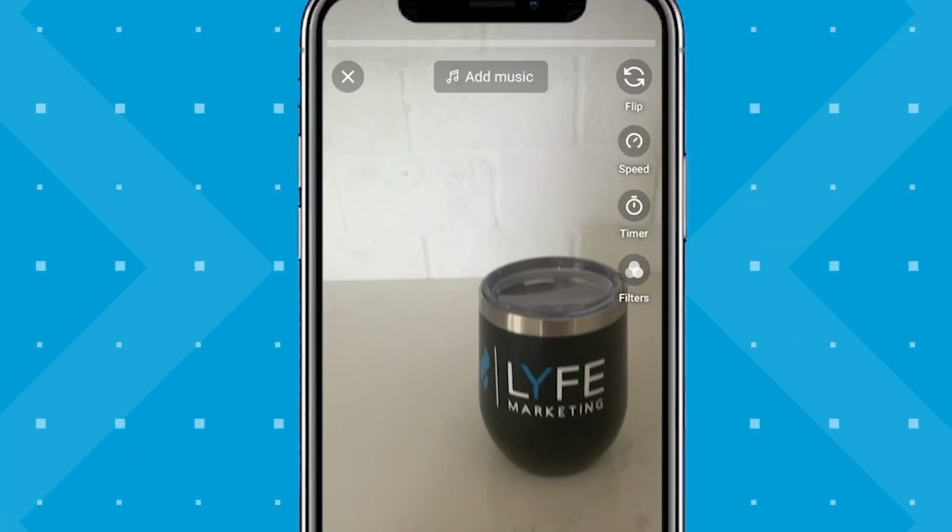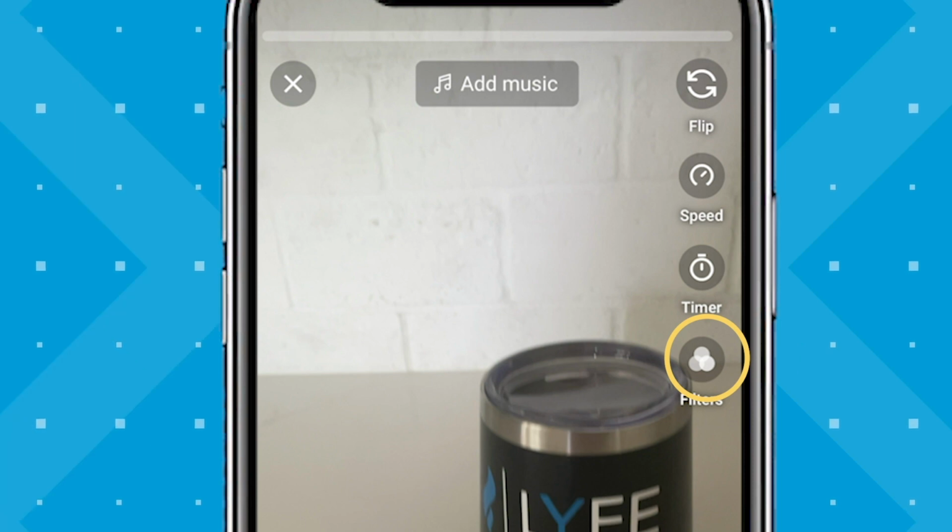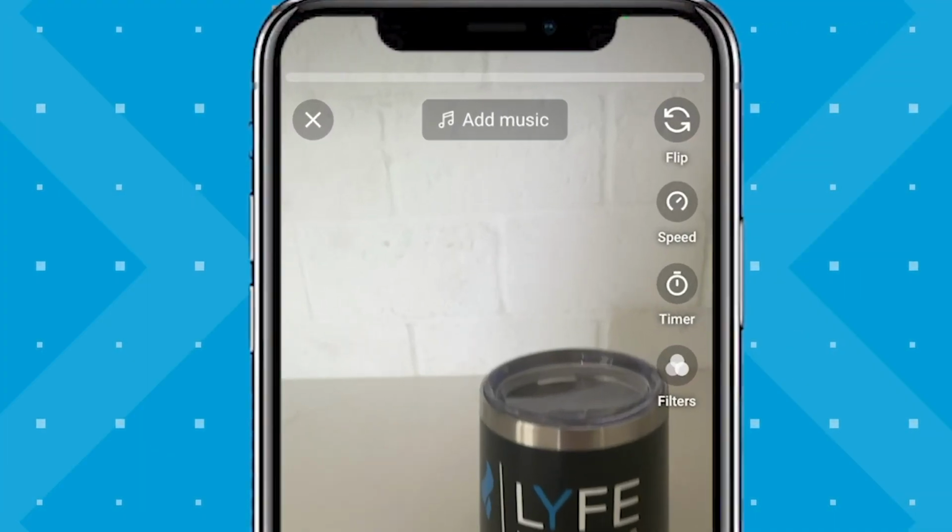If you tap on filters, you can tap through the different filters available for your video. You can click timer to set a countdown to start or end a recording after so many seconds. And this can be helpful if you're recording yourself on the selfie cam and don't want the action of your hand hitting record to be included in the video. You can also tap speed to adjust how slow or how fast you want your video to play. And then you can also tap music to choose a song to go with your video.